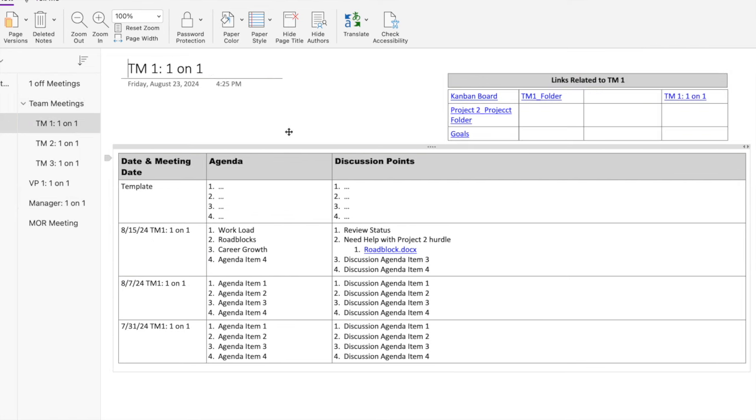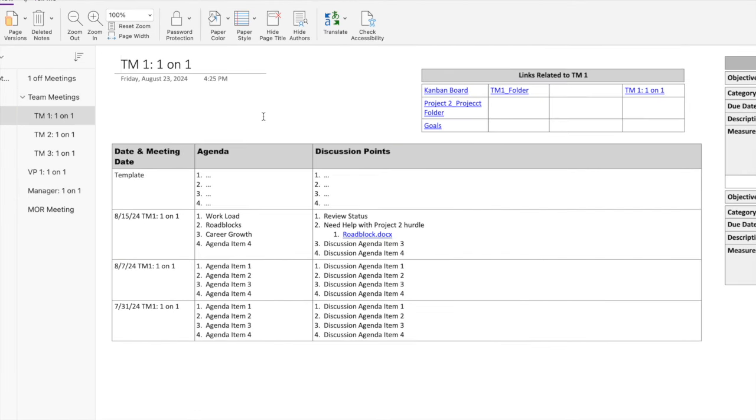And then here's a good example of a team member. I have three team members. This is their one-on-one and I just keep a running list. Again, same logic. If it's something I want to talk about, I just throw it in the agenda. I have all the links related to them.